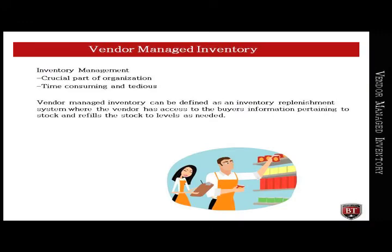Inventory management is a crucial part of many organizations. It can be time-consuming and tedious. There are many ways, however, to manage inventory and to ensure the appropriate levels are maintained to support the customer's demand. In many organizations, managing inventory and controlling the cost of maintaining inventory levels are a major part of the purchasing professional's responsibility. This can be done by establishing a vendor-managed inventory system.